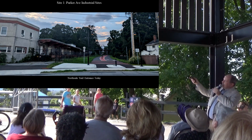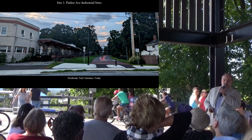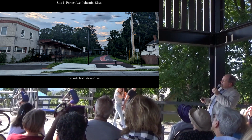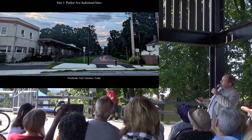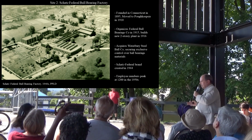So there we are. The North Side Trail today is on your left there. Originally that was actually a refrigerator plant and an elevator plant, and then it was converted into wholesale grocery later on. And on your right of that image, you see the restaurant that's been there at least since the 1950s. So moving up, we have the famous Schatz Federal Ball Bearing Factory.